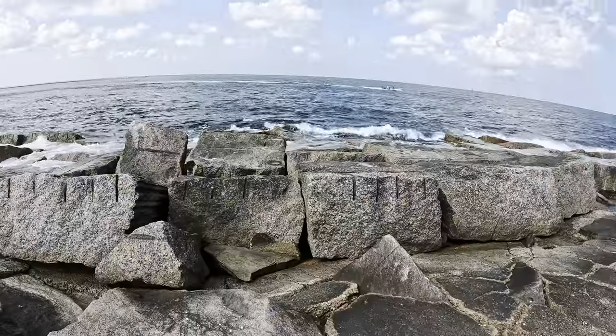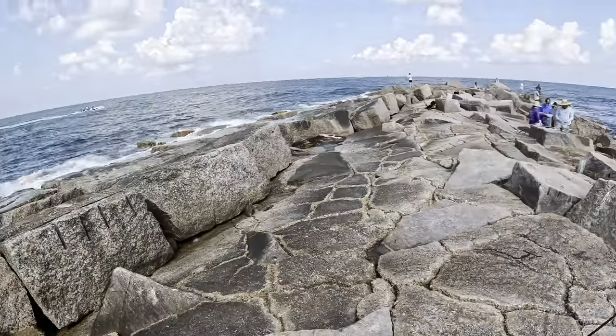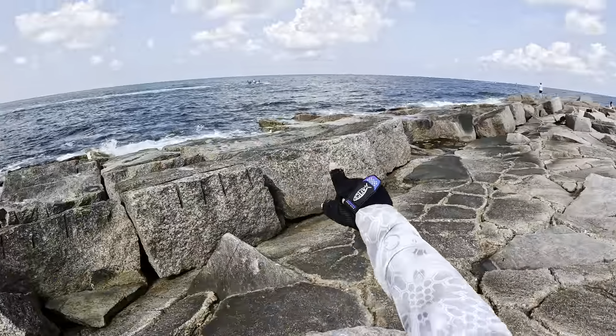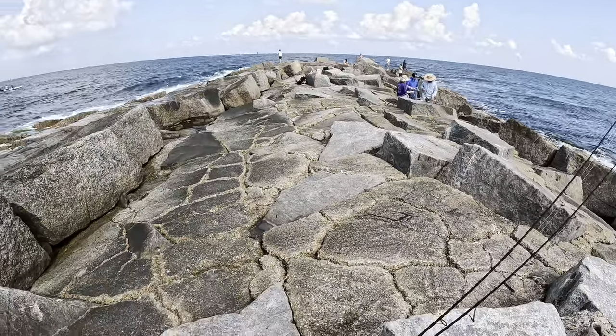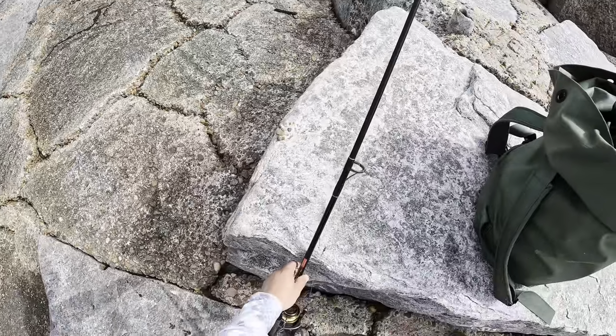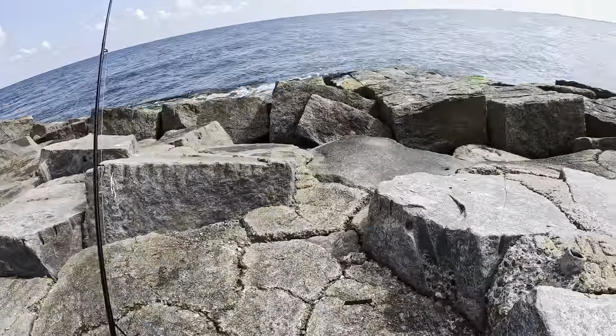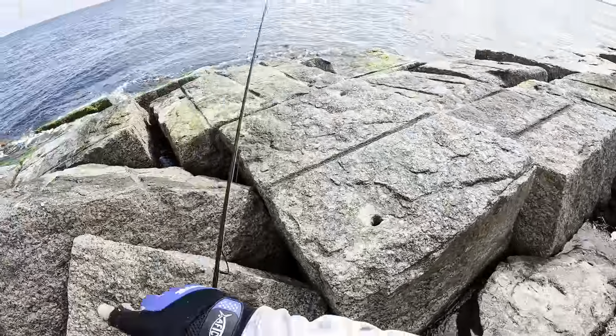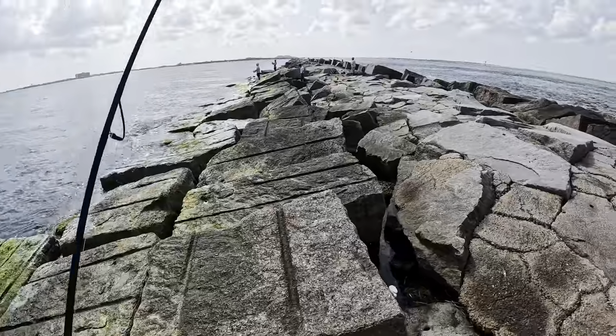Boys, it is like 4, maybe 4:30. Just got to the end of the jetty. There's birds all in the channel. The water is clean on both sides. As I'm getting my corkers on and stuff, this kid just hooks up and gets cut off. There's mullet all in the surf.